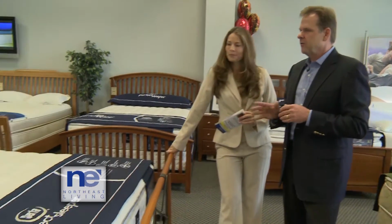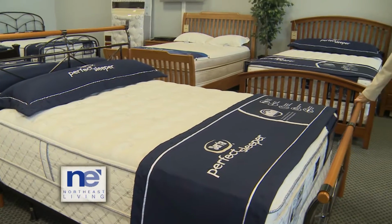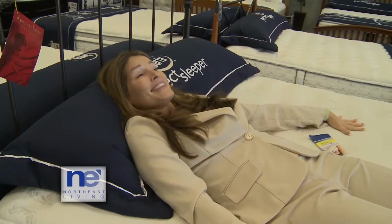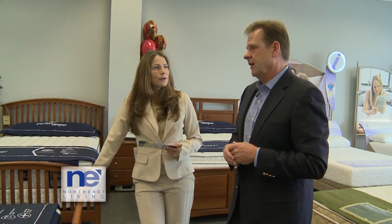Serta makes some wonderful mattresses. They've been voted outstanding in Consumer Digest as being one of the best dollar-for-dollar values on the market. They're designed in cooperation with the National Sleep Foundation, so they really give good spinal alignment and good support, but there's different comfort levels that are available, and really good dollar-for-dollar value.